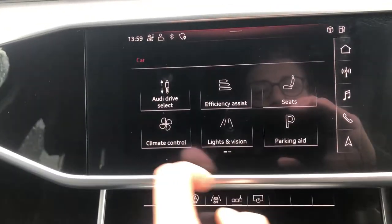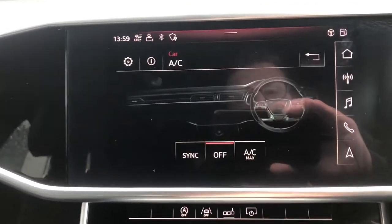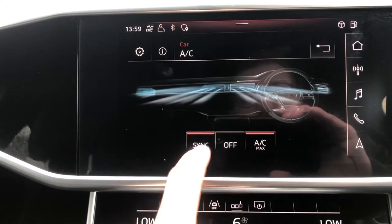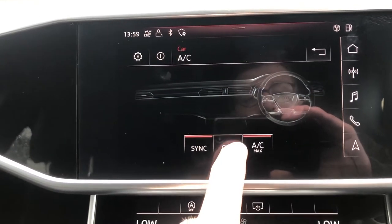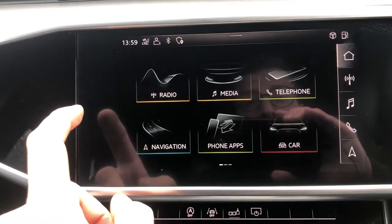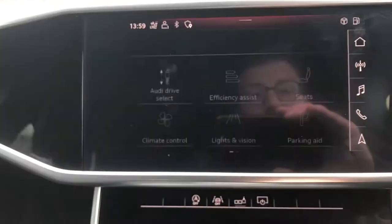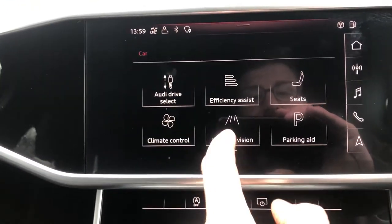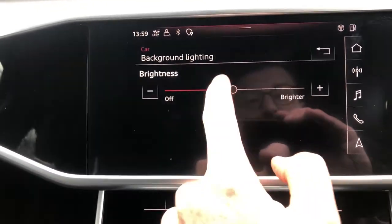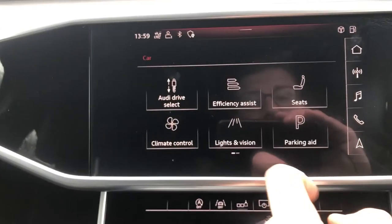Clicking out there, you've also got Climate Control, which brings up a real nice, almost virtual view of the cabin that you're currently in, and you can change all the different options, and it comes up with some really nice visuals on there as well. If I click back on the car, you'll be able to see that I can go on Efficiency Assist, Lights and Vision. If I click on there, exterior lighting, background lighting, I can change the brightness, I can change whichever I want, and I've got the rain sensor on there as well.